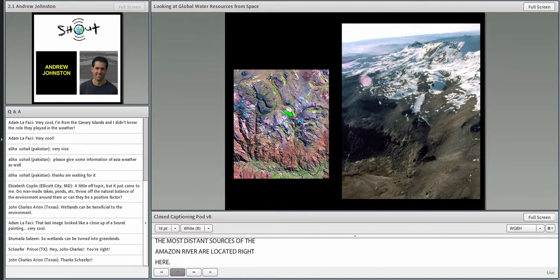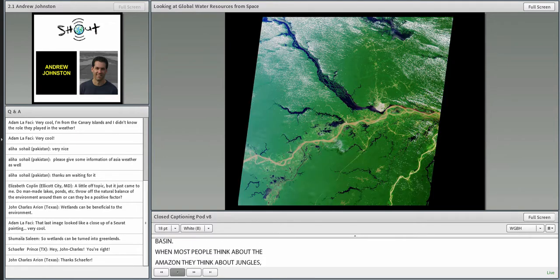Now, the picture on the right shows this mountain where the cursor is right now, but this picture was taken from an aircraft, of course. And you can see up here, here's the snow and the ice at the very top of the mountains. And then this snow melts and forms streams that flow this way. So this is the Amazon drainage basin. When most people think about the Amazon, they think about jungles, but it's very dry and very, very high altitude here. If you follow the Amazon River right here, this is in Brazil.